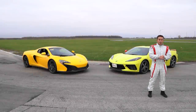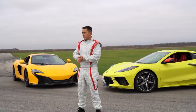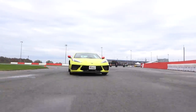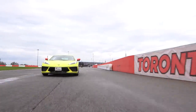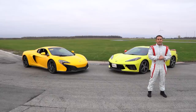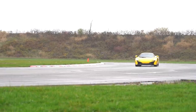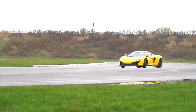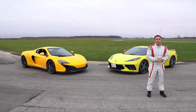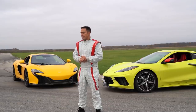So at the end of our fun but cold and damp day, we have come to one inevitable conclusion. The Corvette is a phenomenal sports car. We've already proven that. I think we proved it again today, that for bang for the buck, it's one of the best things out there, bar none. However, it still cannot keep up to a real king of the hill supercar like the 650S. Now, saying that, of course, isn't a bad thing towards the Corvette, considering the McLaren costs substantially more than a Corvette.